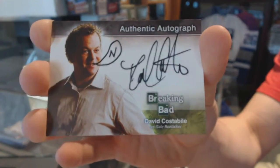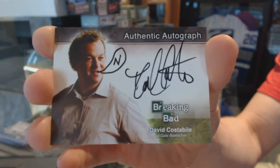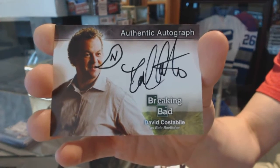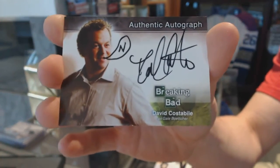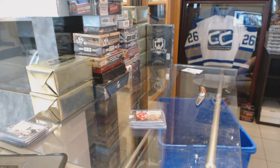And he drew a word bubble coming out of his mouth with the letter N in there. Cool. Don't know what it means. Maybe it's a reference to his last scene, which left me twisted for a few days. But yeah, that's cool. I don't know if I've ever pulled an autograph card of anybody where they doodle-bombed themselves before.